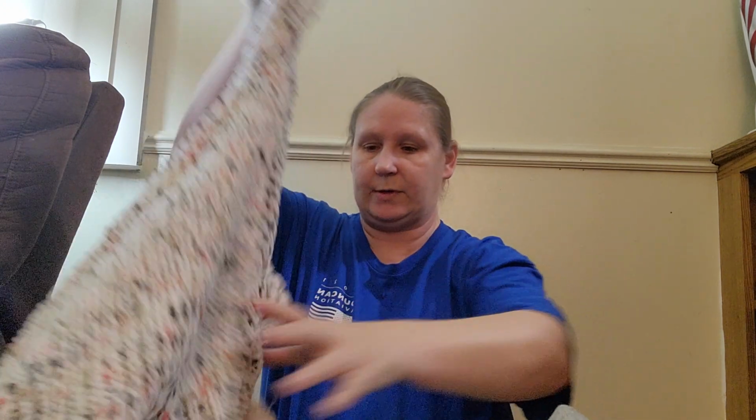So from the looks of it on the inside, this is what it looks like. First glance, it looks like mainly women's clothing, but I think men's clothing could be in here. Doesn't mean I will get that. So let's just start pulling something out. Let's see what we're going to grab first.